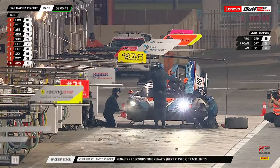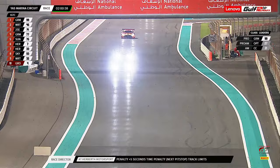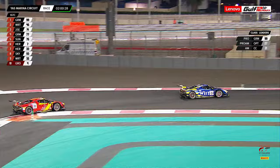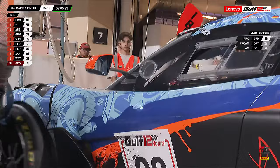So number 99 Mauro Engel leads the way, second is 46 Dries Van Tor, third is number 14 Jules Gounon, and fourth is the leading Pro-Am car, which is number 27 Ollie Milroy. Fifth place, it is 77 Frank Bird. Sixth place is the leading Am car, which is the number 21 car in the hands of Justin Blattner. Seventh is 75 Philip Ellis. Eighth is number 11 Scott Andrews.